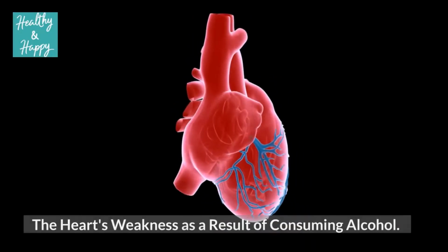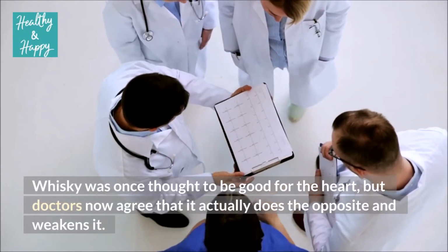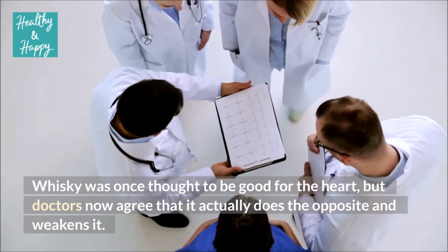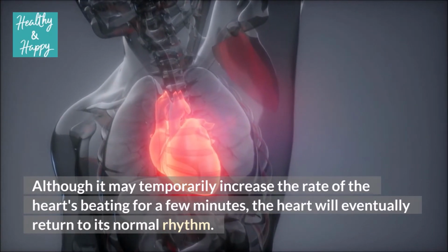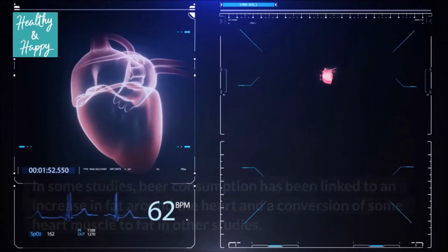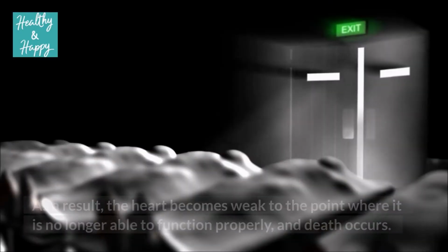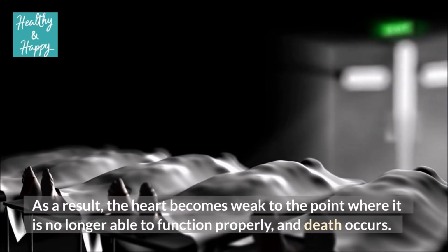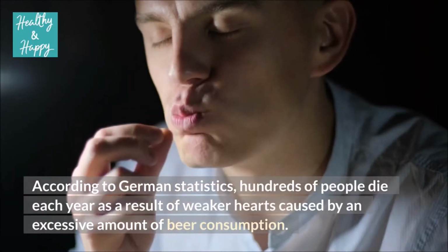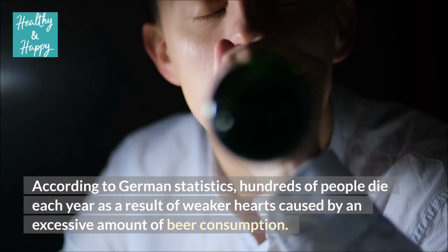The heart's weakness as a result of consuming alcohol. Whiskey was once thought to be good for the heart, but doctors now agree that it actually does the opposite and weakens it. Although it may temporarily increase the rate of the heart's beating for a few minutes, the heart will eventually return to its normal rhythm. In some studies, beer consumption has been linked to an increase in fat around the heart and, in other studies, a conversion of some heart muscle to fat. As a result, the heart becomes weak to the point where it is no longer able to function properly, and death occurs. According to German statistics, hundreds of people die each year as a result of weaker hearts caused by an excessive amount of beer consumption.